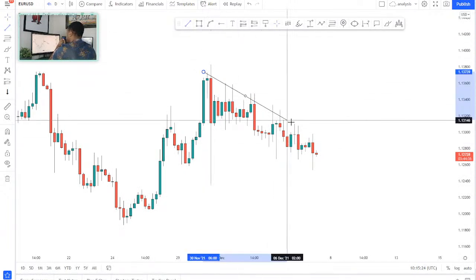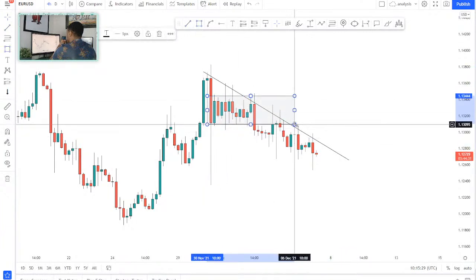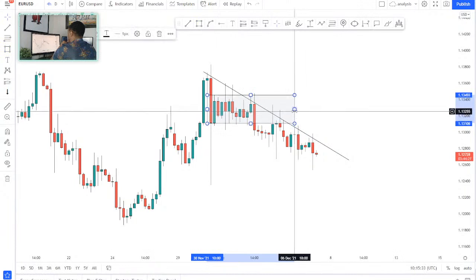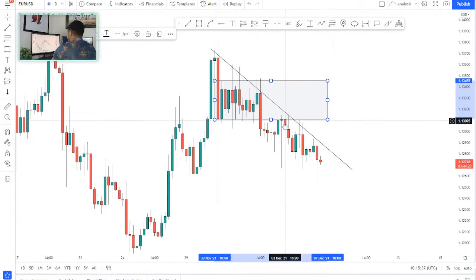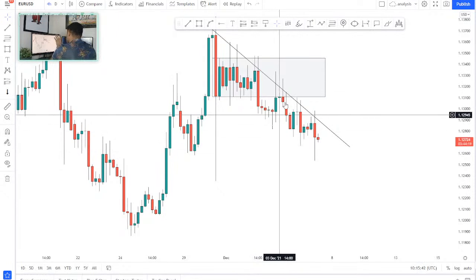But you can see price has been struggling to break out of this trend line and also broke out of this kind of mini consolidation there. So once price did break to the downside for Euro USD, I'm expecting price to continue. It has continued. Haven't managed to get a sell opportunity for this one because it's been so choppy.